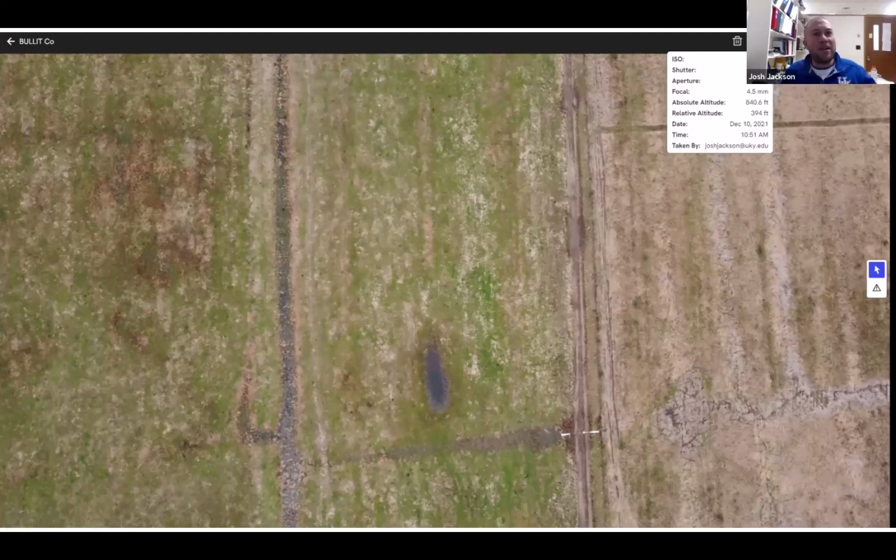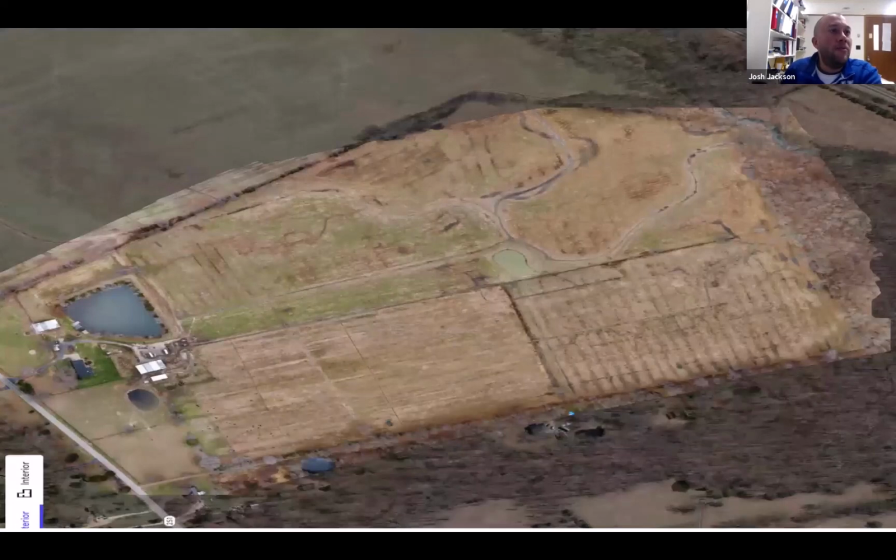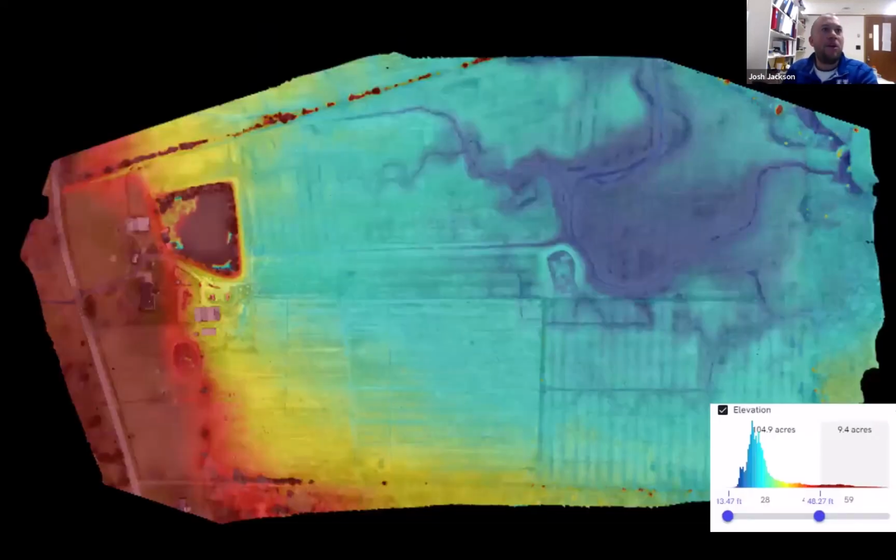But we can get fairly detailed. With the Phantom 4, when we're flying at 400 feet above ground level, we can see about 5 acres looking straight down. And that's a 2D representation. But because we have the GPS location of the drone, we can get elevation models. So we can get elevation.